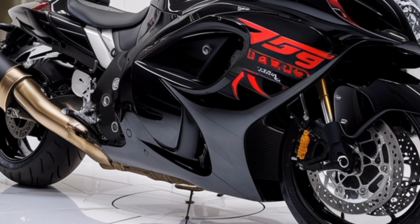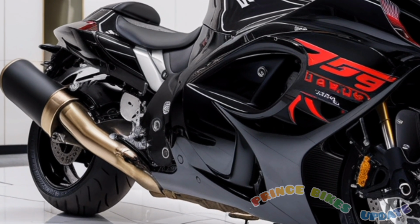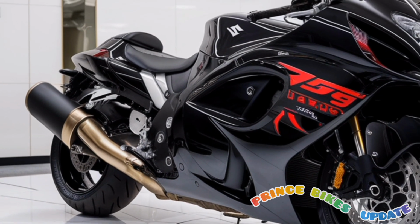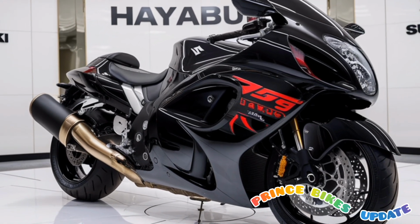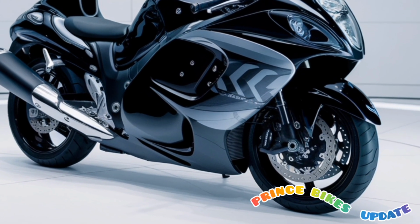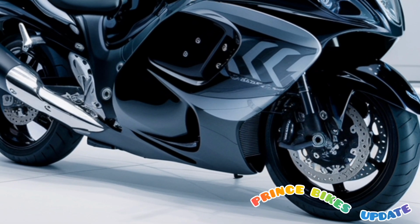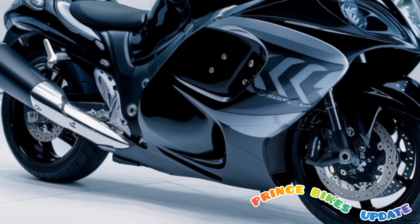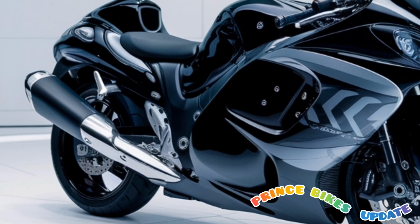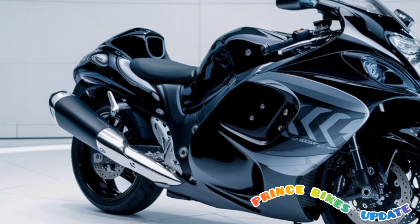Move to the side, and that iconic silhouette still screams Hayabusa. The flow from front to tail is uninterrupted and sleek. The fairings are muscular but refined, with sharp accents that give the side profile a sense of motion even when the bike is still. You'll notice the blend of matte and gloss finishes, and on some editions, a striking two-tone paint scheme that adds more visual drama. The 2025 Hayabusa comes in several new colorways, including a deep crimson red, stealth matte black, and an electric blue with silver detailing, all of them stunning. The side exhausts, now redesigned and slightly upswept, add a premium touch with polished tips that reflect the level of craftsmanship Suzuki has poured into this machine.